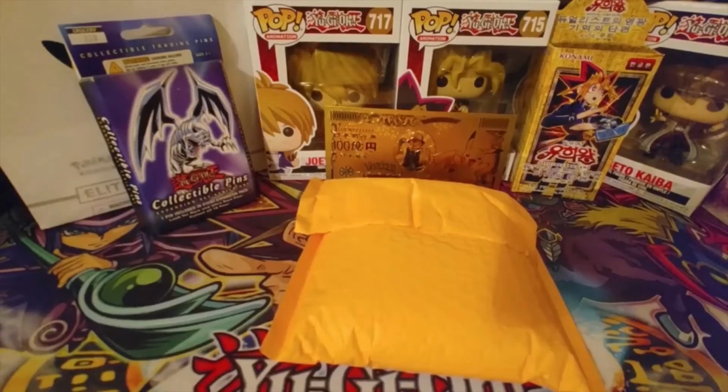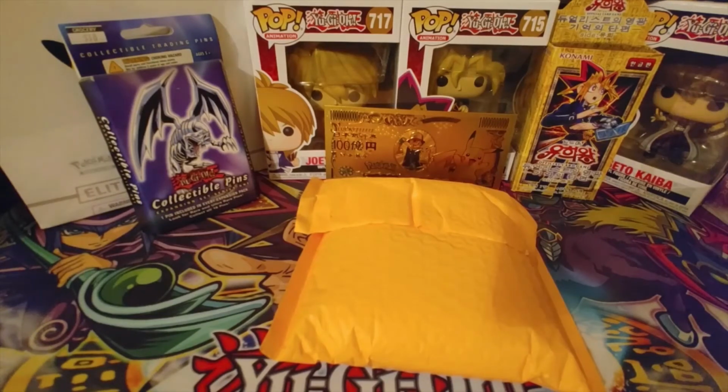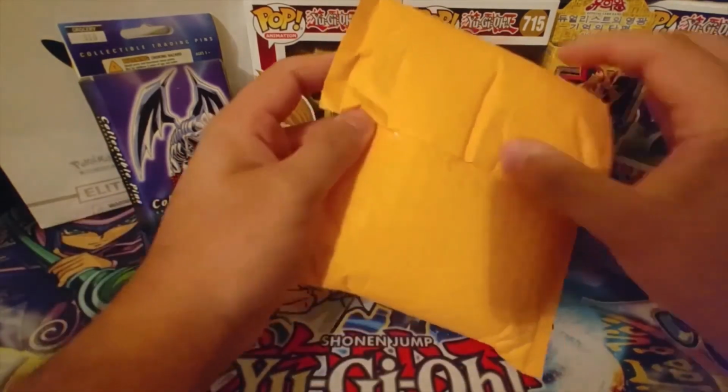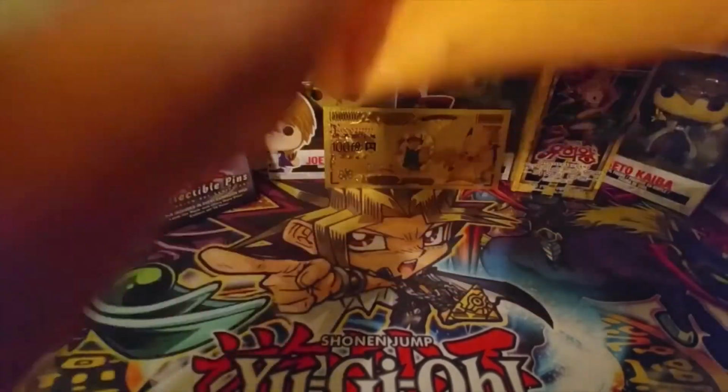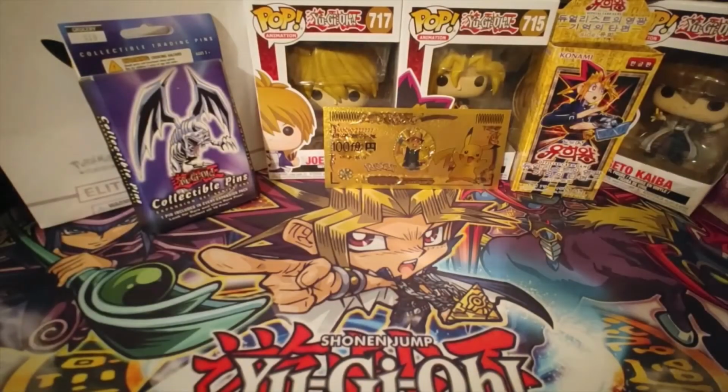Hey guys, so here is another package we got. I'm not sure what this is. I feel like I know what it is because I bought this the other day. So I think I know what this is. It might be it. It might not be it. So we'll see. Okay, so let's get right to it. Let's see if this is what I think it is. If it is, man, this is going to be a very cool moment for sure.